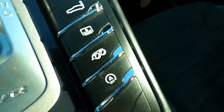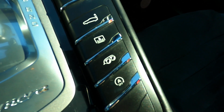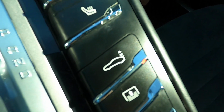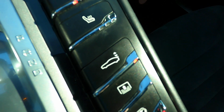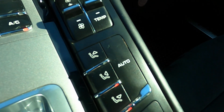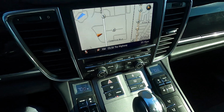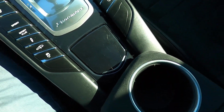Do have active exhaust. Does have a beautiful sounding V8. Having that valve open, you just hear it even more. That is the button for the active aero, the extendable and retractable wing, and then of course passenger side climate controls as well. So this car has a lot going on, a lot to offer.